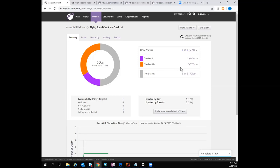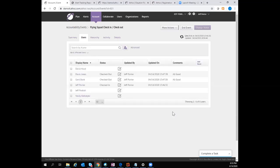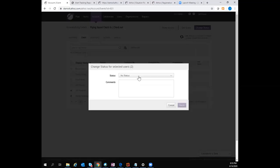The other thing that's part of our account capability is that designated account managers or account owners can respond for others. So because this person and this person may work for me, that I know their status, I can respond for them. And so if I want to respond for them, I can simply select that and then change their status. And then I can say, okay, I know they've checked in.